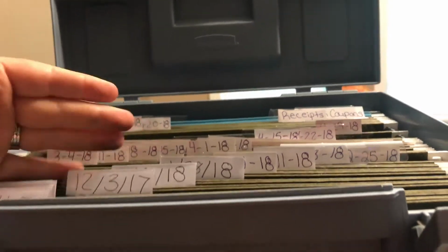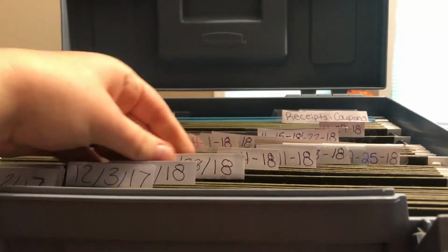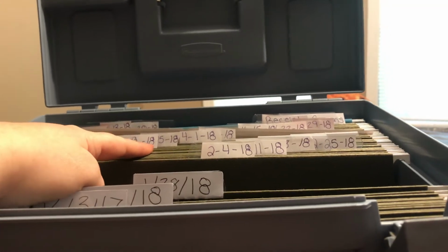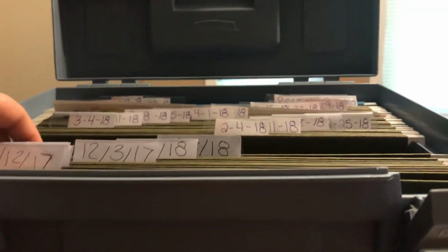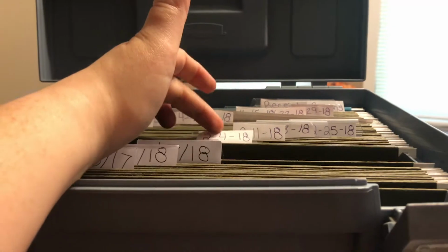So what I will do is pull everything before January, because it has been 3 months and usually coupons are not good after 3 months no matter what you get. So I will pull all of these out, empty them, recycle them, and then refill all of these, and we will get those all filled back in. So I don't have to do this every week.